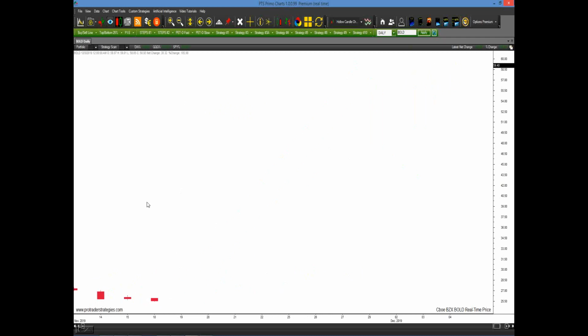So wait a minute, you're saying to yourself, well, Steve, I thought we were talking about big up moves. How can we have a buy signal based on red bars? That's a very good question. Well, in fact, we didn't have a buy signal. We had a sell signal generated on the 3rd bar, just off this little small bounce on the 3rd bar.